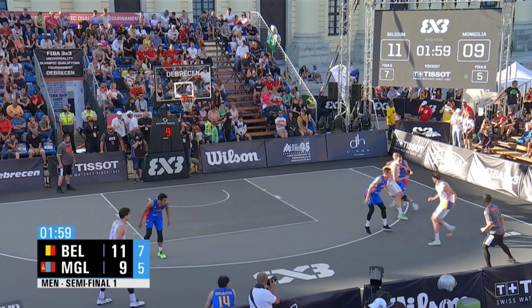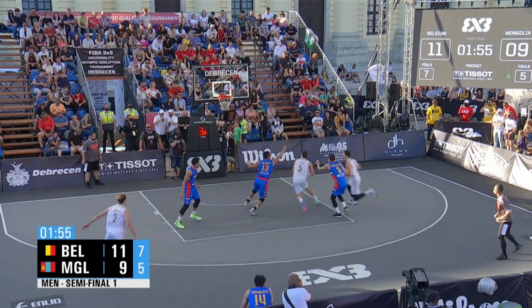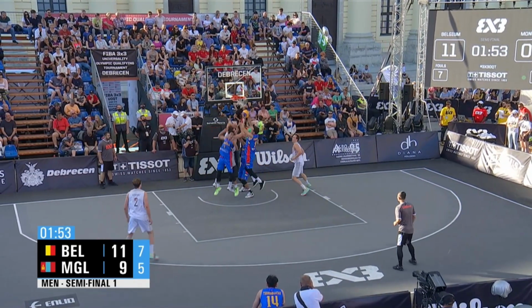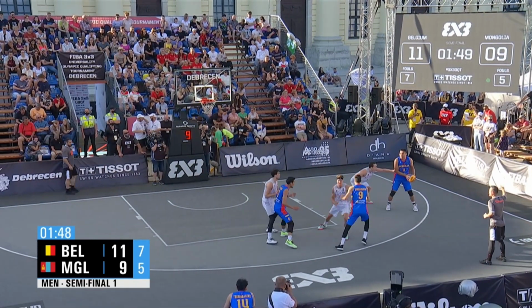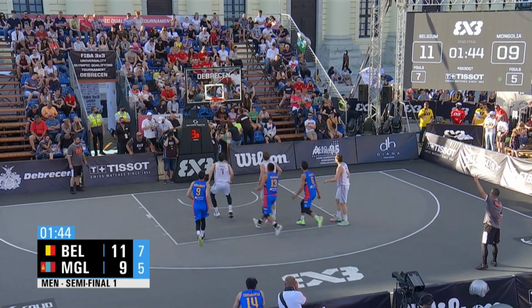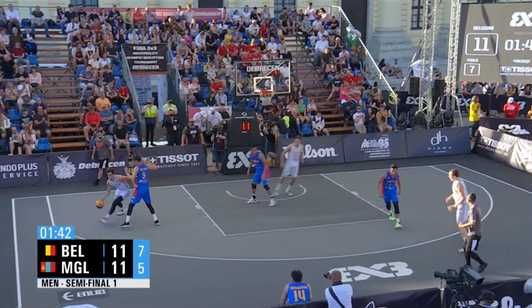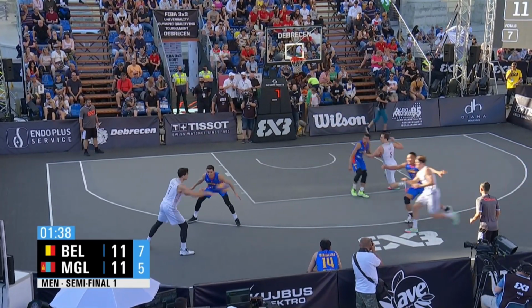They are 2 points away from tying this game up. Can they slow down the Belgian attack, though? They've had trouble to this point. They have not had an answer for Nick Sellis, but he was self-checked that time, missed the crib. Now he's got to deal with that bull of Davasambu, or maybe not. Davasambu steps out in the deep waters. Careful, he might drown you. 11-11.